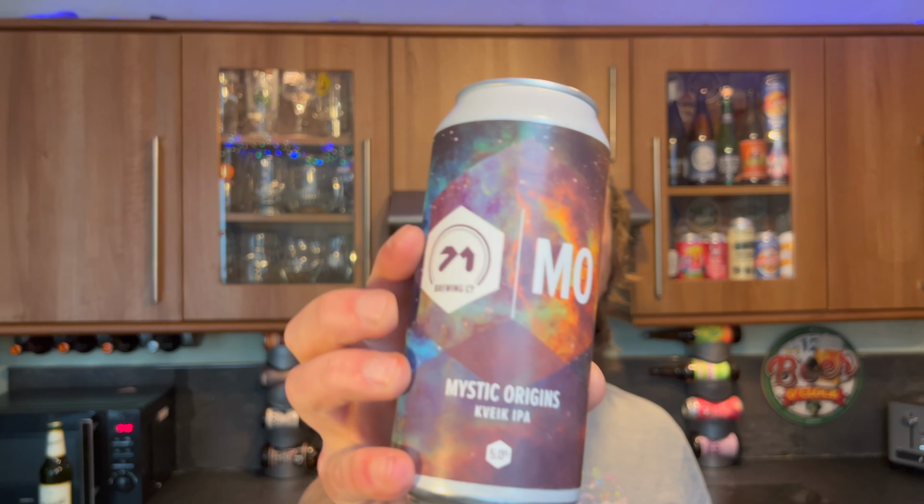Next up we have a 71 Brewing Company. Now these guys produce some really good beers for Lidl. They did a NEIPA, New England IPA, and it was fabulous, really fabulous beer. That was for one of the first Lidl craft beer festivals, and I really enjoyed that. I think back in the day, it was something like £1.29 a can. They've certainly gone up in price, but hopefully that reflects a little bit of quality as well with the price going up. Mystic Origins Kveik IPA, 5% ABV.